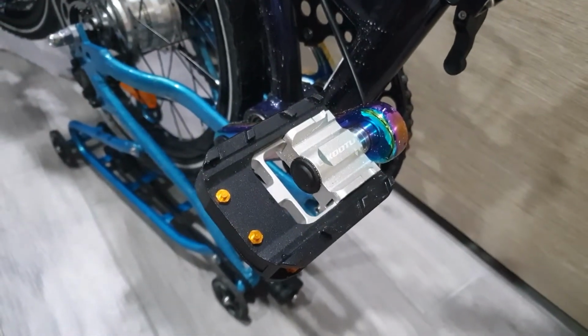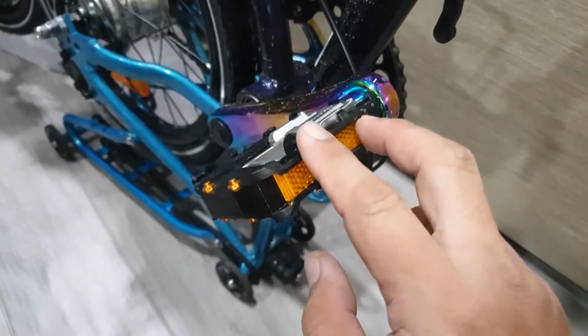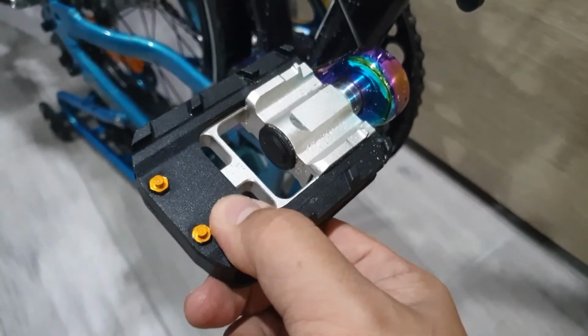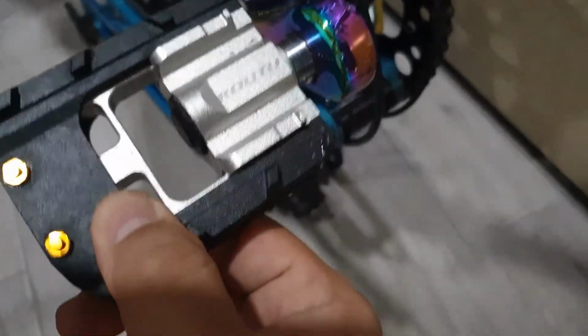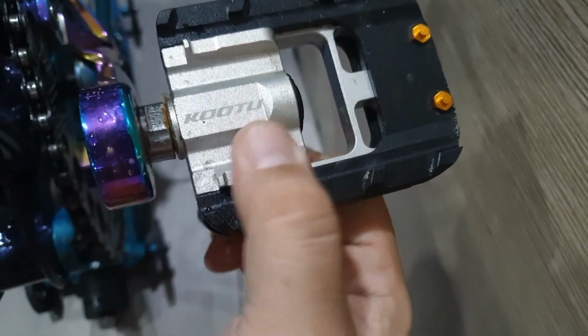Alright, today is an eventful day. I cycled from Pongo to Coney Island to test out the Kootu pedal which I mentioned previously, which I'm going to abuse. I guess it fails me. If you can see, it starts to shake. Alright. Can you see that?